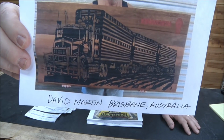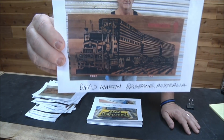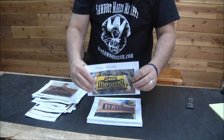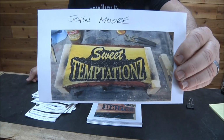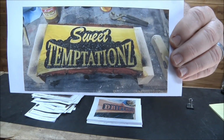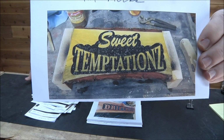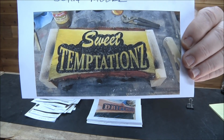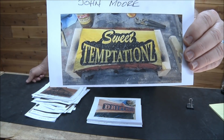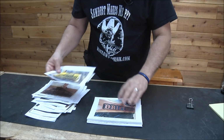Man, the details on that are just incredible. Great job, Dave. John Moore. I think this had to do with cars, like a car show, or maybe it was a car club. I might be wrong on that, John. I apologize if I am, but that's a beautiful job on that sign. Love it. Great job, John.